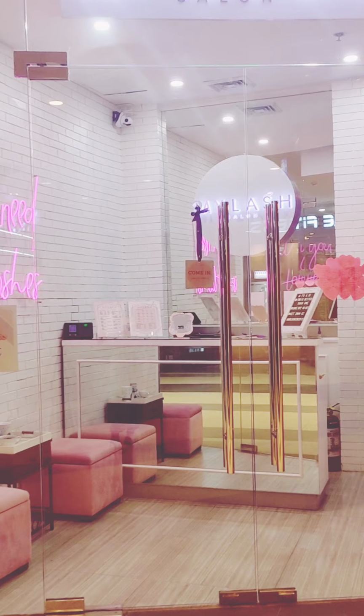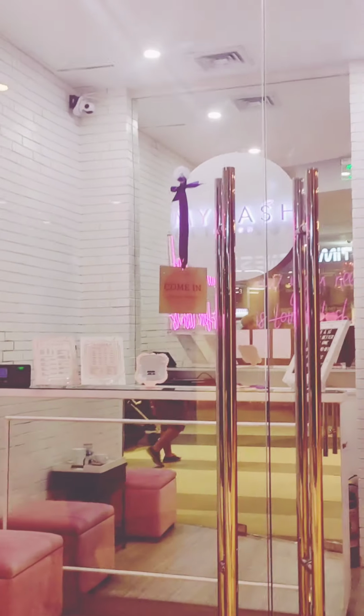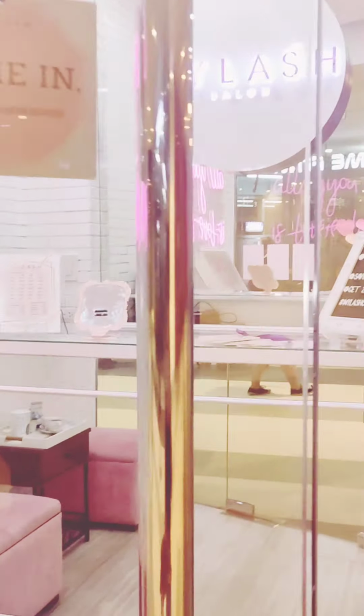Okay guys, so nandito na tayo ngayon sa My Lash Salon. So, ito yung salon nila. So, super lovely aesthetic. Like, look at that. Super grammable ng LED nila.